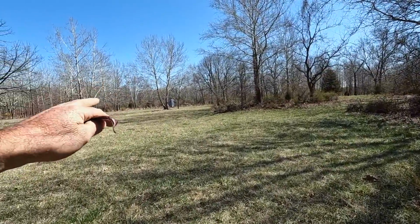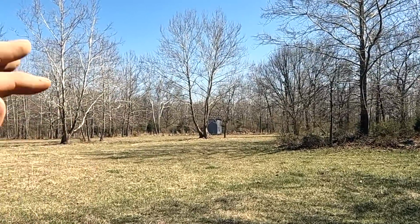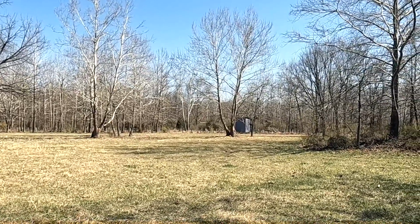If you look over there, see that building? That's actually, believe it or not, more of a deer stand than anything. And there's a stream right there. And if we get over to there again, I'll let you take a quick peek at that.